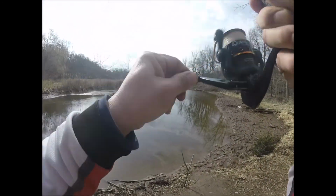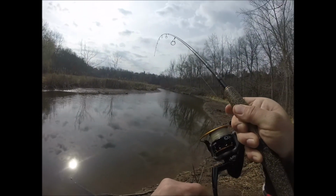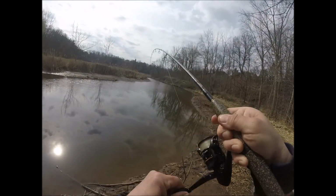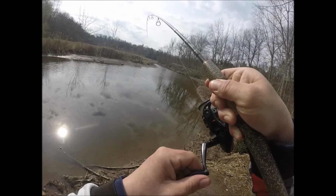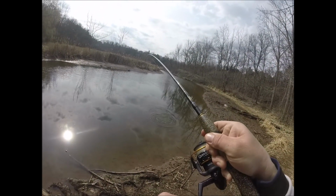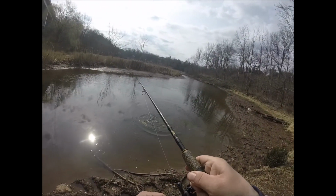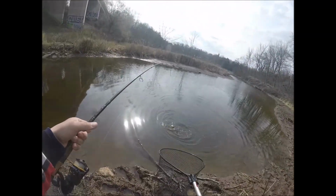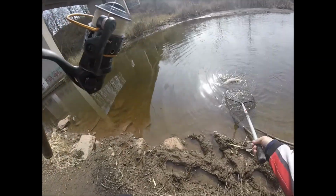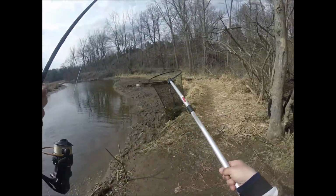Fish on, baby. Big suckerfish. Not quite the way I wanted it. Gonna leave her in the net, get her back.